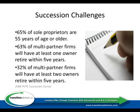Part of the reason for that is that we're an aging profession. This data is not unique to the accounting profession. There are 77 million baby boomers in the United States, and the next generation that we're going to leave what we've built to is about 50 million people. So there's a significant shortage of people to replace those of us that have built businesses. And it's not just in the accounting profession.